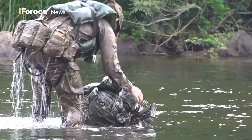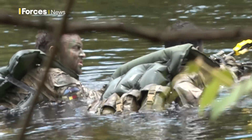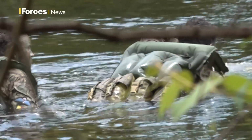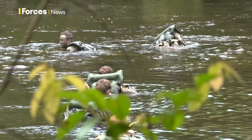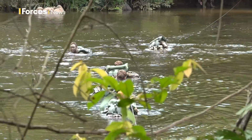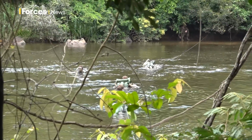For most, this is their first time in the jungle, part of an extremely challenging exercise, teaching soldiers to survive and fight in one of the world's most challenging terrains. Sophie Kakoyanis, Forces News, Belize.